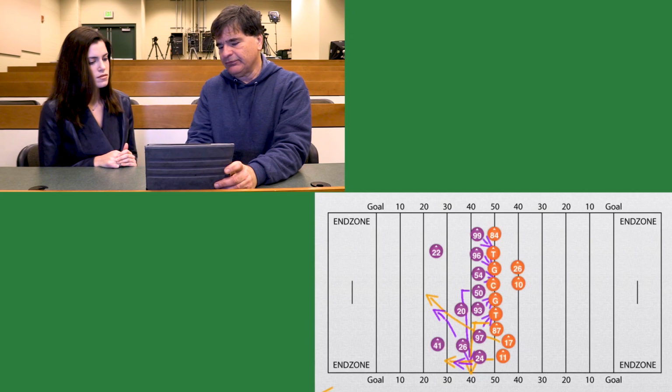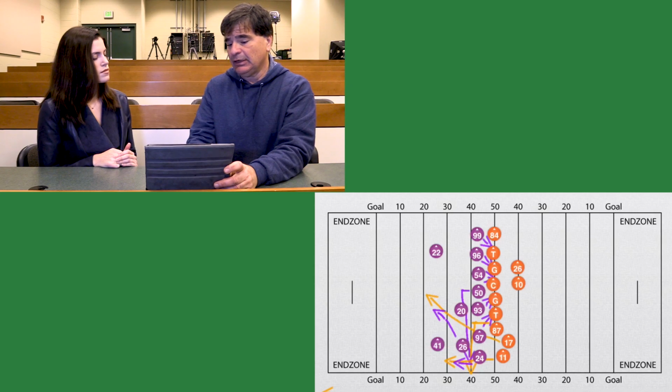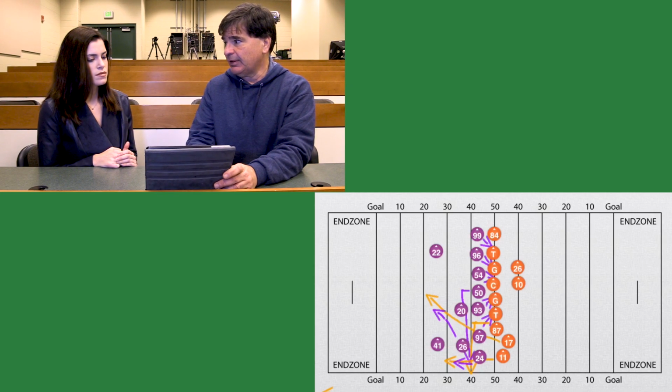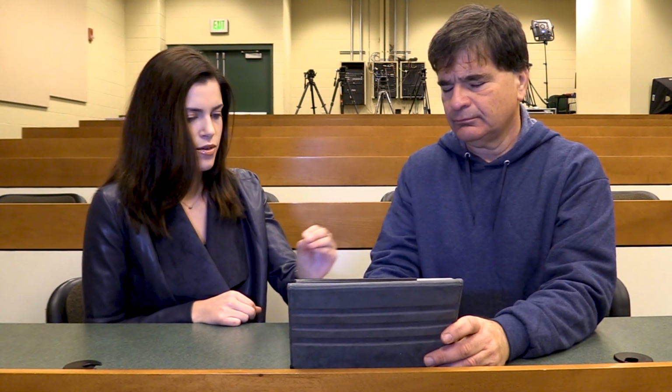And the ball goes, he's got to be conscious of number 20 who's there. And basically he ends up throwing an errant ball. Number 41 intercepts it. And that's the end of that play. So let's take a look at all of this in motion. And when you see all of this working together, what's the key takeaway?